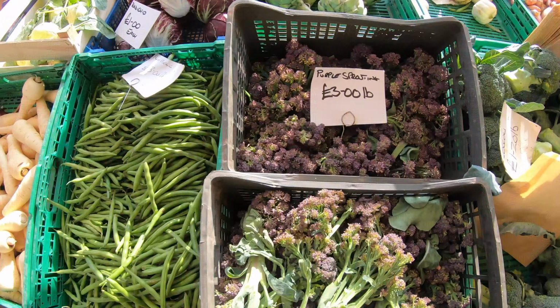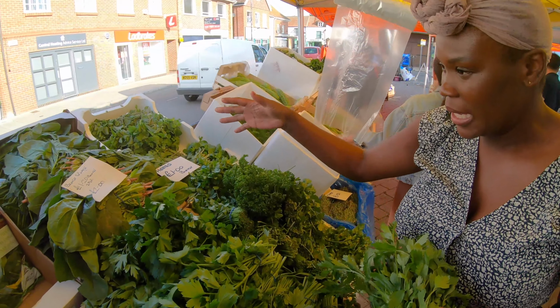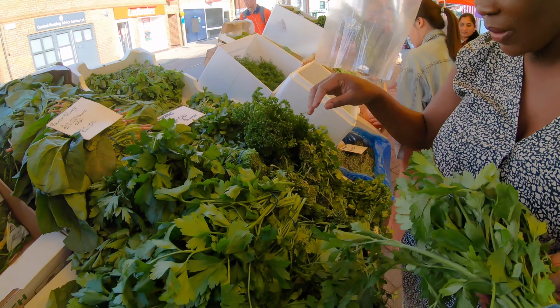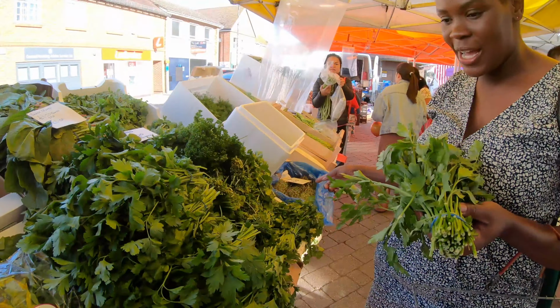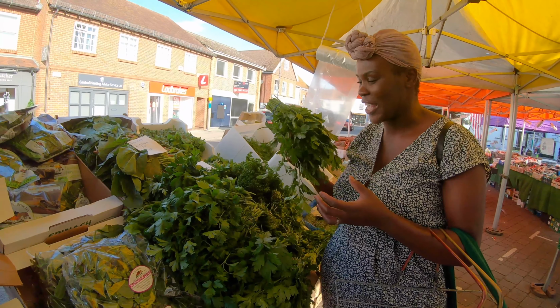Amazing with these fresh herbs, look. It's like some nice, really lovely fresh bunches. You've got everything you need. You've got some mint, you've got some baby spinach, you've got some curly parsley, you've got coriander here, you've got some thyme. It's just incredible. Honestly, I love coming to this market just to get this nice fresh produce.